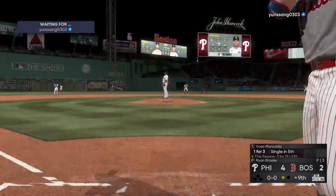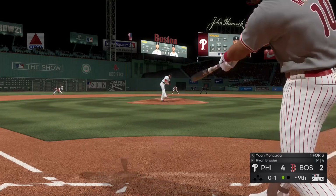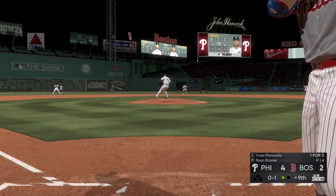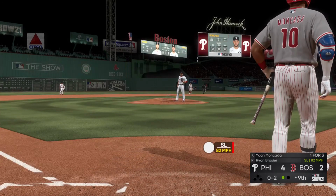So here's Yoan Moncada. He's got a hit in 3 at-bats to this point. And he's a bit tardy there on the first pitch fastball. It's 0-1. I think it's about time to choke up on that bat and get that foot down. He's awfully tardy right now. Behind 0-2 now.